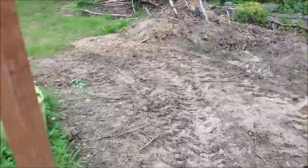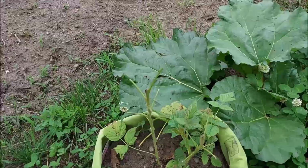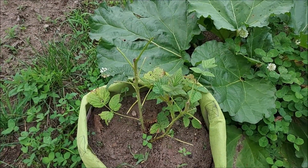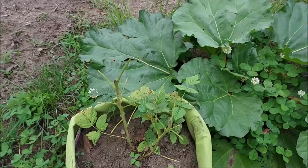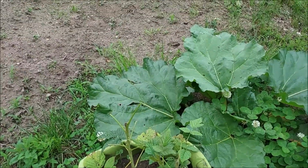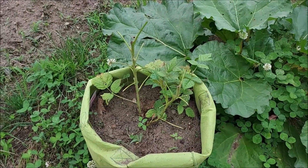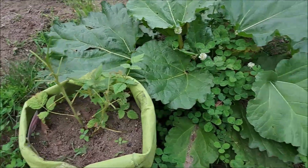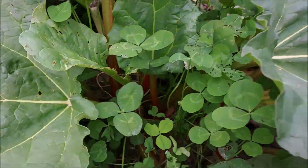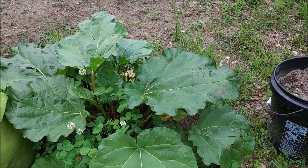Let's go back here and look at our berry bushes that the deer had a snack on. I am going to have to cover these with netting. These were doing wonderfully, and I'm sure they'll bounce back, but I didn't know that they ate the foliage of the berry plants. Thought it was just the fruit. But rhubarb is doing great. I really need to get in there and harvest some and get that drying.